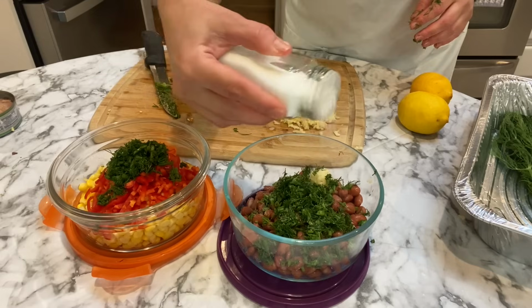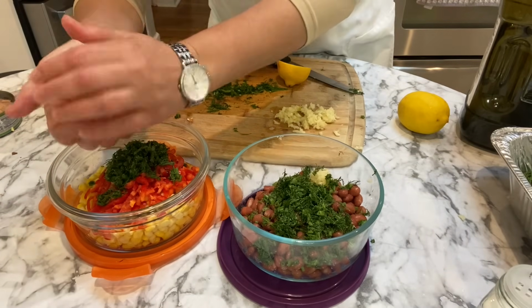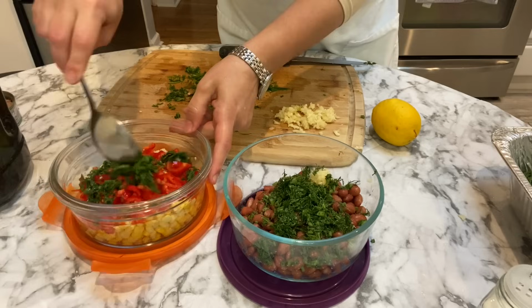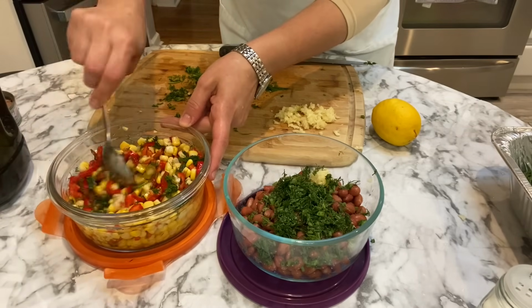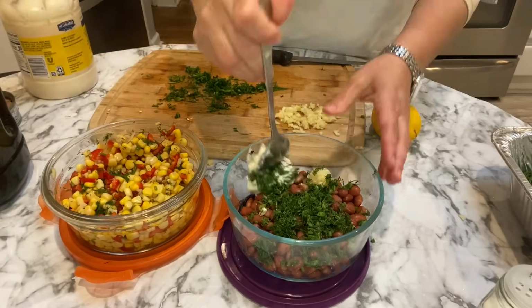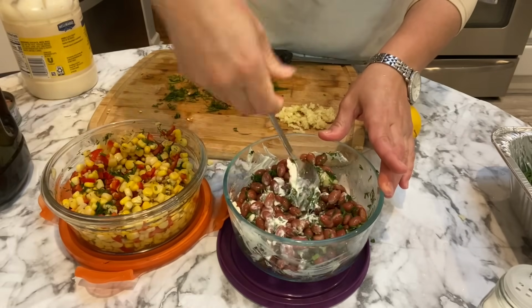Both salads get a little bit of dill and some salt. I place in a squeeze of lemon juice into the corn salad with about 2 tablespoons of avocado oil. I give everything a mix and that salad is done. To finish off the bean salad, I add in about 2 tablespoons of mayo, give that a mix, and that is done as well.